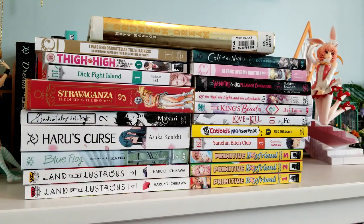Under that I have Phantom Tales of the Night 2, which was an excellent volume. It was so good. Just continuing along with this creepy supernatural short story-esque manga. I think that the mystery of the Secret Keeper main character is very interesting, and I want to pick up more of this manga soon.